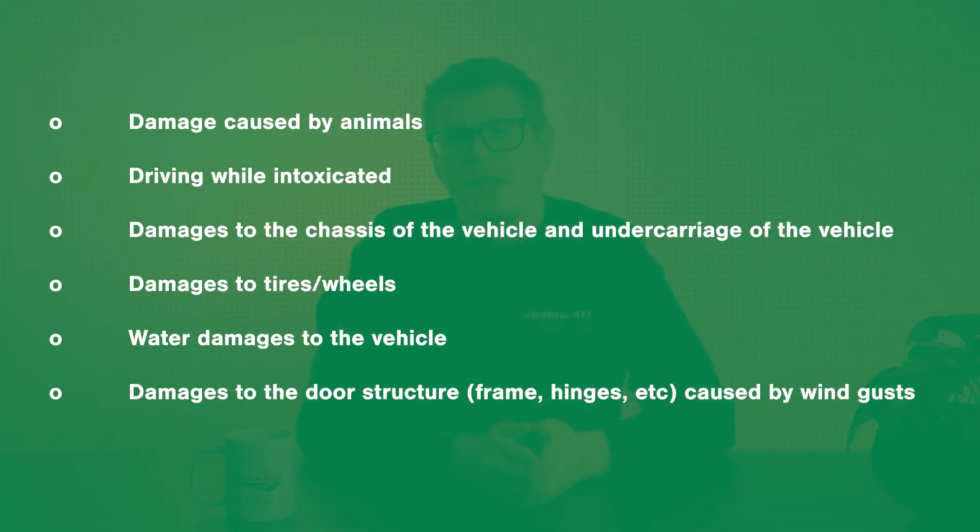Keep in mind, if you would like to decline CDW as you have your own third-party insurance, that is no problem. When you pick up your rental car, just mention to the agent that you would like to decline it. Third-party liability will still be included, although you decline CDW.